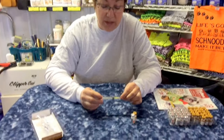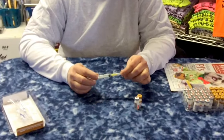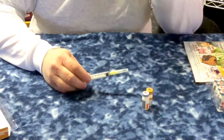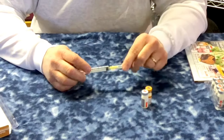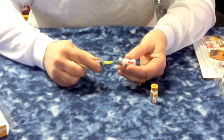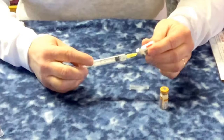The shot is given not in the muscle, it's given in the back of the neck, and I'm going to shoot one of my puppies and give her shot for you in a few minutes and let you see how to do it. So when you get your shot and your liquid, you're going to take your liquid and draw it into your syringe.